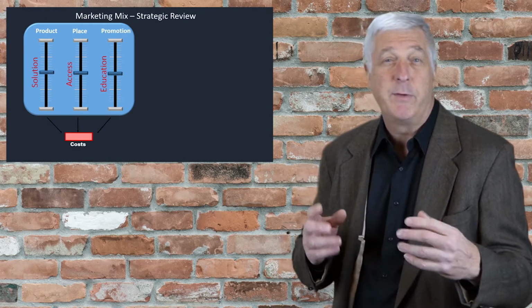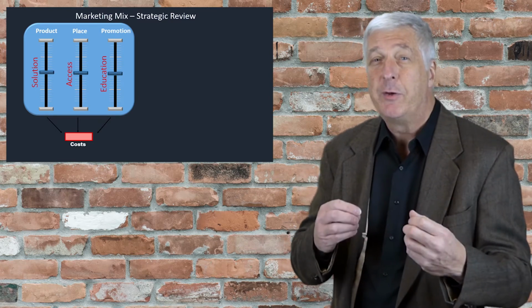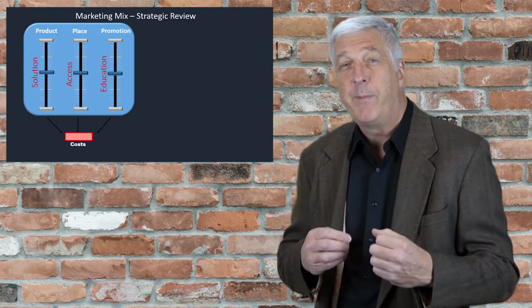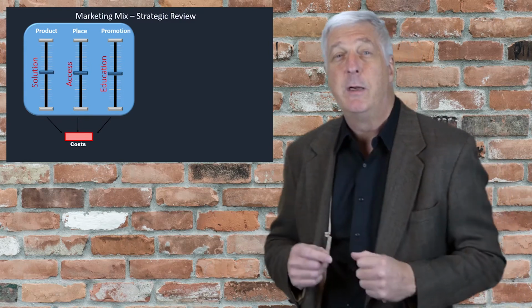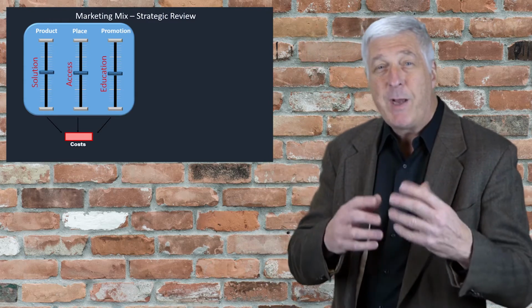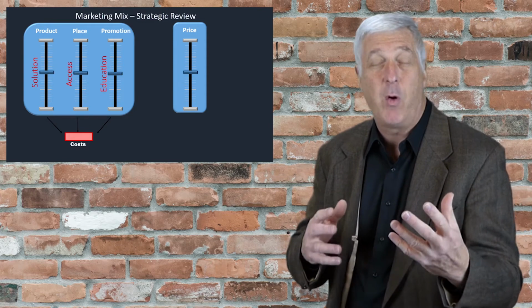Now, these 3 components of the marketing mix add cost to the company. As more feature functions are added to a product or more promotions are developed, the cost for developing, manufacturing, and marketing the product is going to increase. So maximizing revenue, though, is based on how you price your product and how many are ultimately sold.